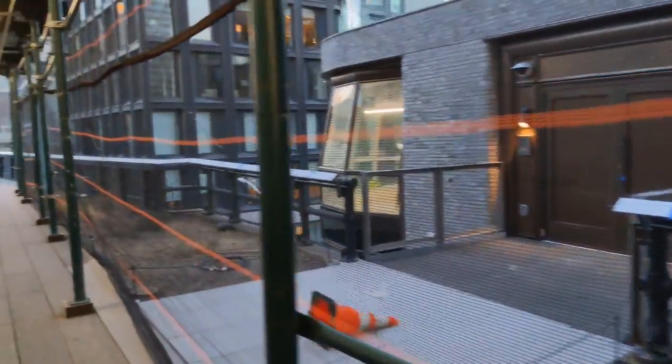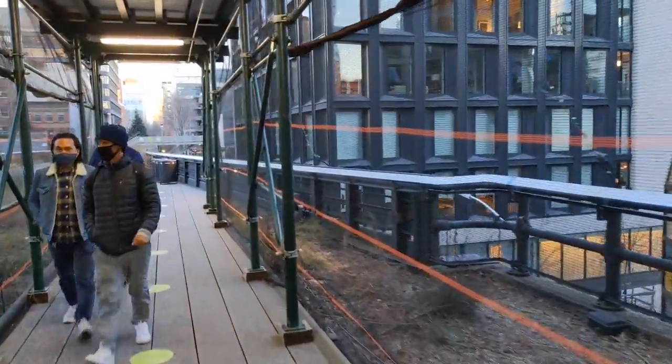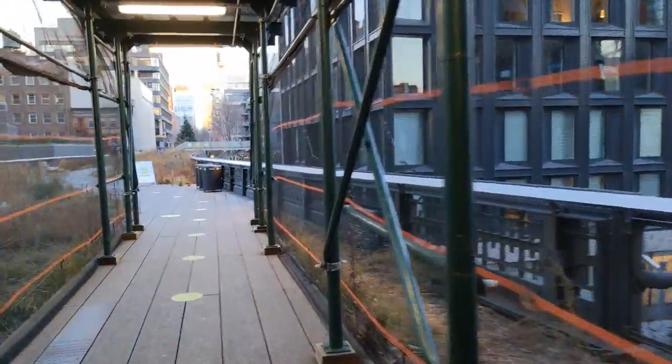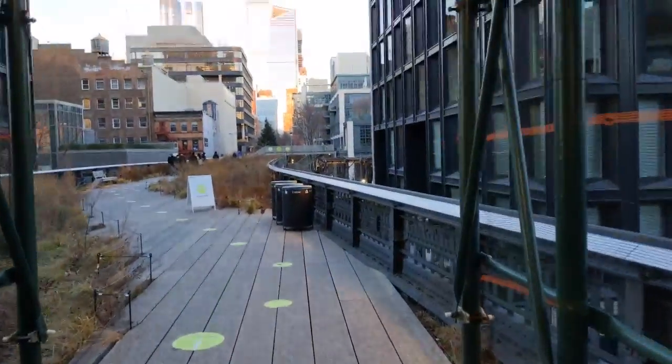Here we go. Still walking. It's a narrow path. Luckily, I grabbed the stroller, so I am a tank right now. No one's going to want to hit me. It's great.